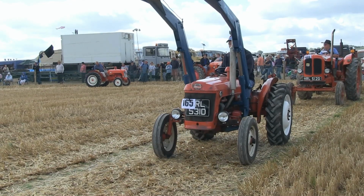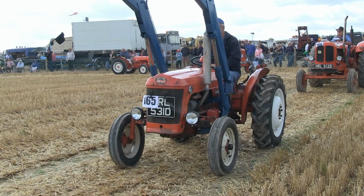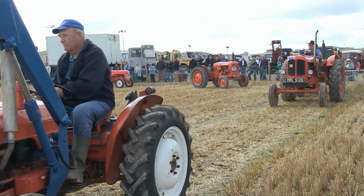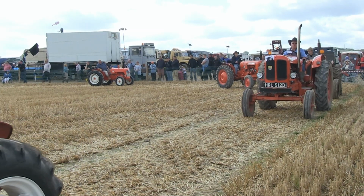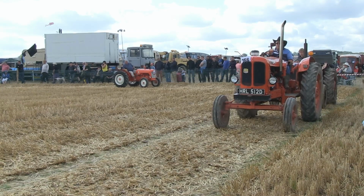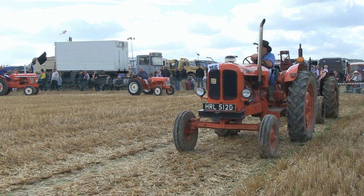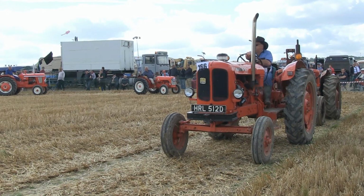I noticed when I looked at it, it had some repairs done to the manifold on the tractor, which must have been nicely done, as these things have to be done to keep the tractors going. The tractor's owned by Francis Mudge from Tavistock in Devon. You notice the rear wheels on the Nuffield could be adjusted in and out. You can see as they go round, the axles protruding on the end enables the wheels to be moved in and out to adjust the track.